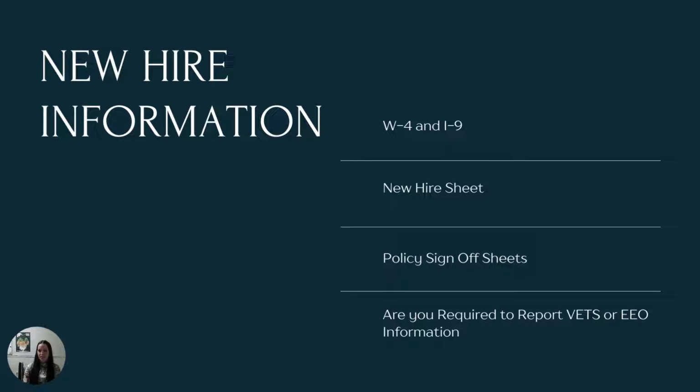They should contain the employee's name, social security number, date of birth, emergency contact, and other general information. You're going to want to look into the policy sign-off sheets, whether it's your employee handbook, your at-will policy, confidentiality policy, and any non-competes that your organization may have. You're also going to want to look into whether you are required to report any EEO information.